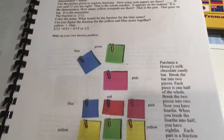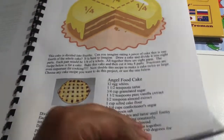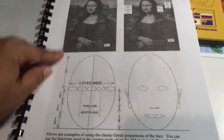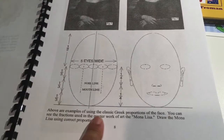This is on fractions, a lesson here on fractions. It gives me a recipe to do an angel food cake, which I think is fun. And then again here, this is on Da Vinci, so I'll be able to look up Da Vinci and talk about how famous this painting was and why. And then we'll do the activity.